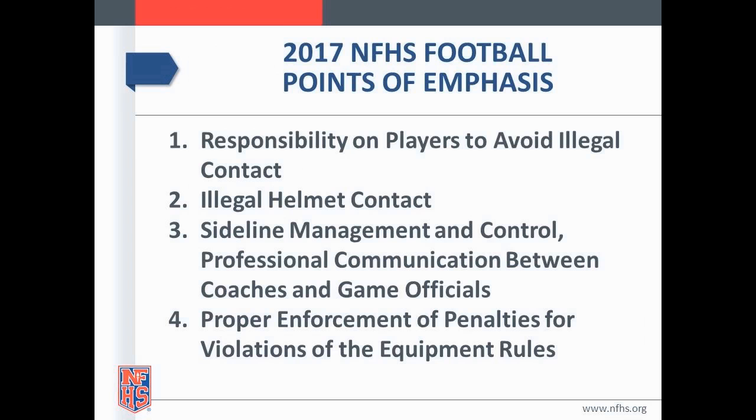Points of emphasis almost always include avoiding illegal contact and helmet contact, and we spent a great deal of time talking about those two important topics. But three and four this year, we're also going to spend a lot of time on sideline management and control, professional communication with the coaches, and proper enforcement of penalties for violations of equipment rules.